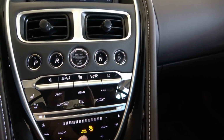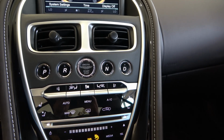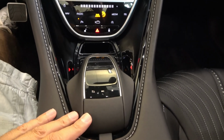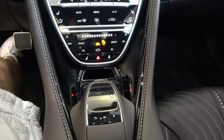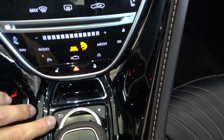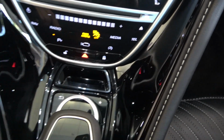Let's see what the camera button does. And like right now, the vehicle is not charged up enough to do it. All right, so pretty cool. This is the way you control the system right through here. You can also control it via voice, and this is your shortcut buttons. This is where you put the key, let's say, if you're not using it.